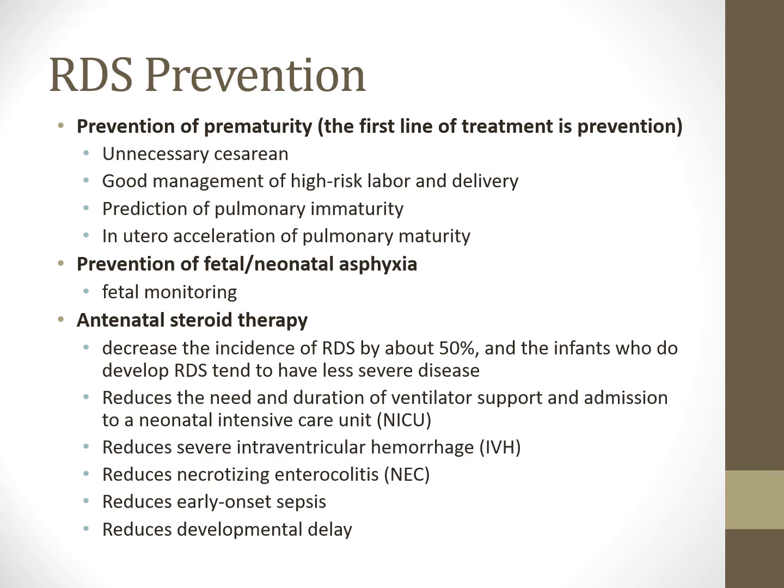Good management of labor and delivery, high risk variability. That means we're giving mom steroids if she needs it. The kid's getting interventions early if they need it. We've been able to predict pulmonary maturity. In other words, we look at their gestation, or we get amniocentesis, or we get a gastric aspirate. We get something to look at their maturity, and we can treat them early on. So the earlier we treat them, the better.